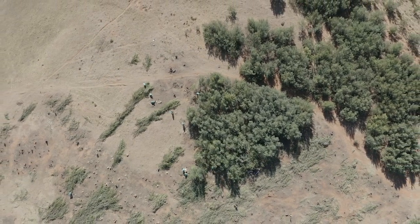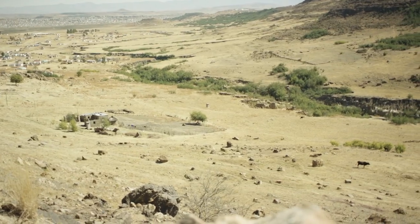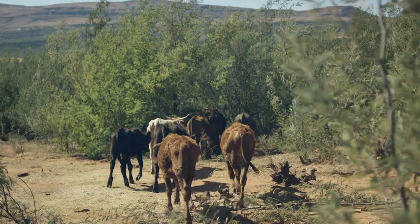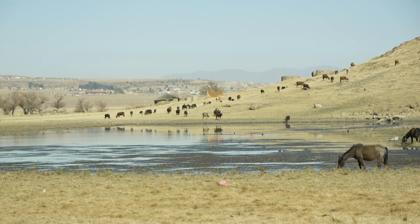What happens when wattle takes over these landscapes is it replaces natural grassland, and cattle do not eat wattle. People depend intimately on their cattle. It's a livestock economy, and less land for the livestock to feed on means worse quality livestock, which means that the people start to suffer and their livelihoods start to suffer. It's important that we integrate livelihoods into the work that we do.